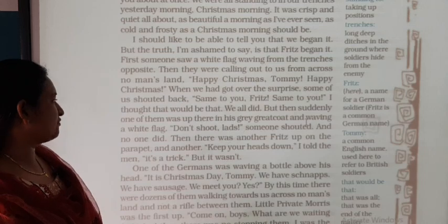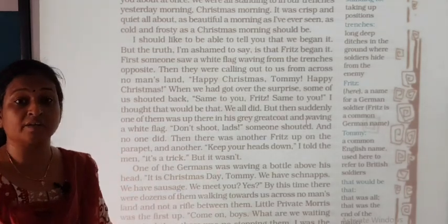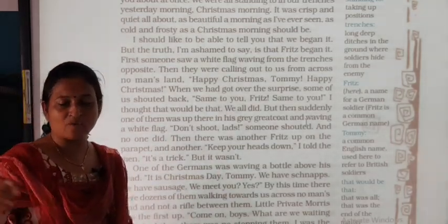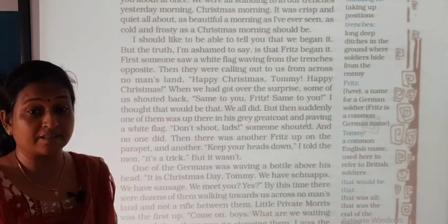But then suddenly one of them was up there in his grey greatcoat. Now this is the description of their uniform, and he was waving a white flag. Okay, then one soldier came forward and he was waving a white flag. You know, soldiers are in the battlefield.